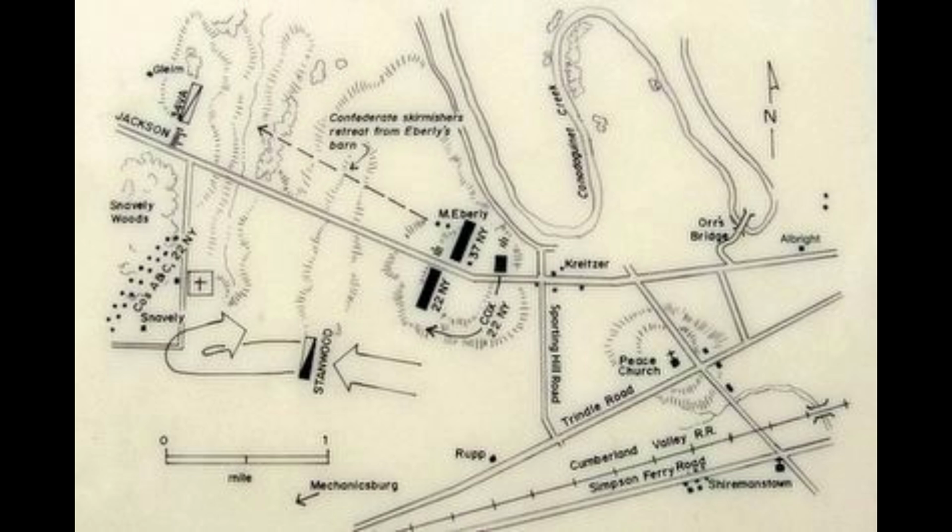Mechanicsburg. They couldn't think of a better name than Mechanicsburg. What was a mechanic back in the 1800s? Fixing the wheels on the wagons. Wouldn't a blacksmith do that? Sure. All right, what would a mechanic be?